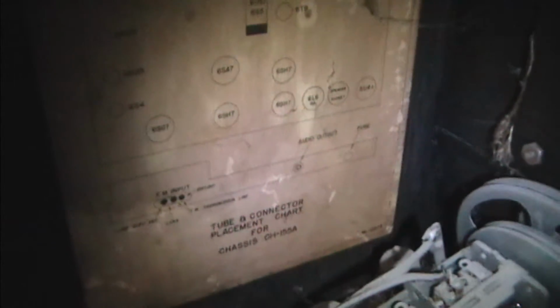Let's see, there's a tube chart on the side. Couple 6AG5s and a 6C4, that's probably the local oscillator. 6SG7, three 6SH7s, an SA7, 6L6 output, so yeah, it should have some pretty good output power. And 5U4 rectifier, 6T8 tube, that's probably a combo FM detector and AM detector. And what do you know, it's got an eye tube, a 6U5.